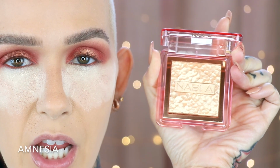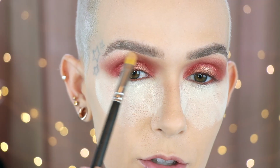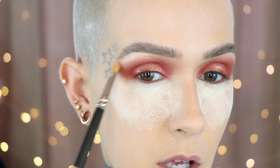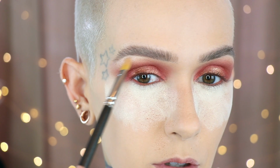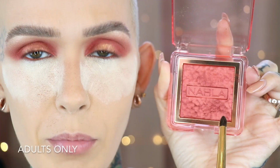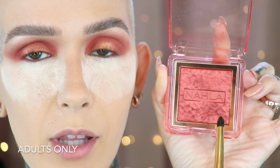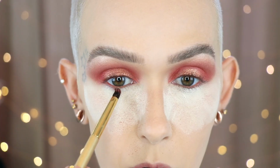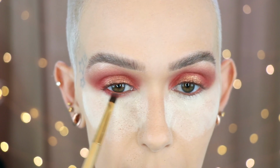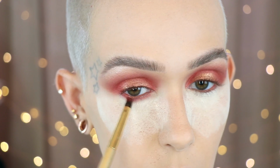Now I'm going to go in with the shade Amnesia using a MAC 242. I'm just going to take this and highlight my brow arch. I'm going to drag it down so it's going to connect with my highlighter later. Going back in with Adults Only on a Royal Inlay Nickel BOM 48, I'm using this shade damp, and I'm going to apply it to the lower lash line.